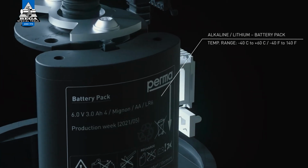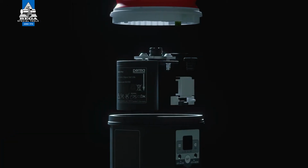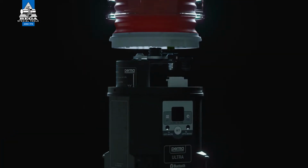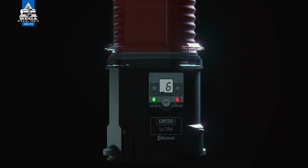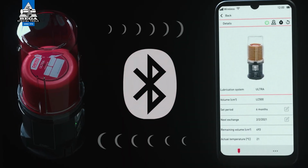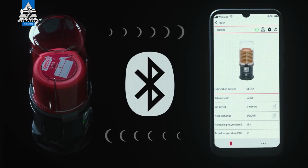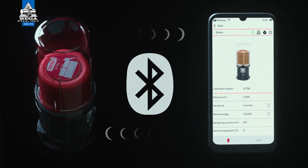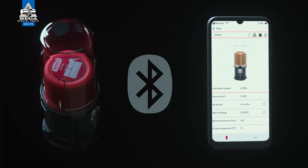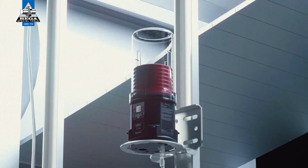The operational status of the system is communicated in a variety of convenient ways. The combination of the backlit display and the bright red and green signal lights provides immediate confirmation of the system status. This and more information, such as discharge period and lubricant volume, can also be viewed using the new Perma Connect app that is connected via Bluetooth.